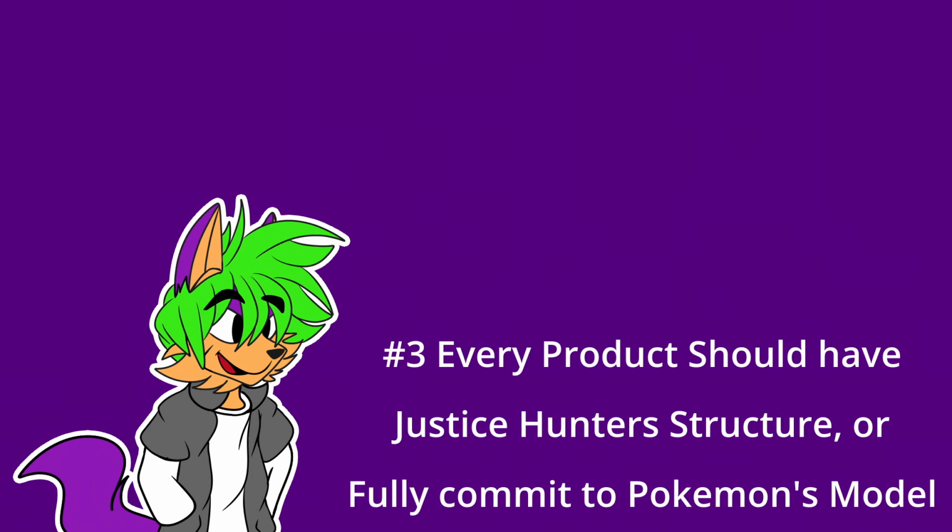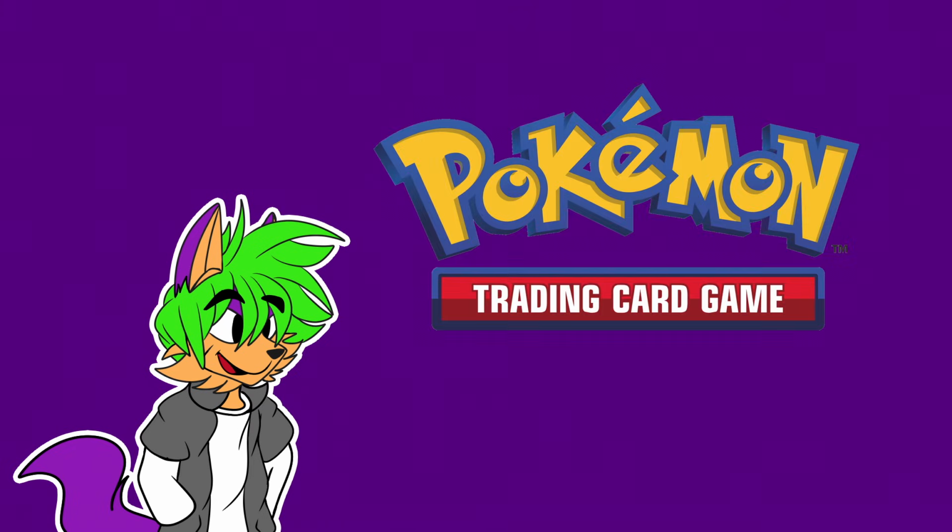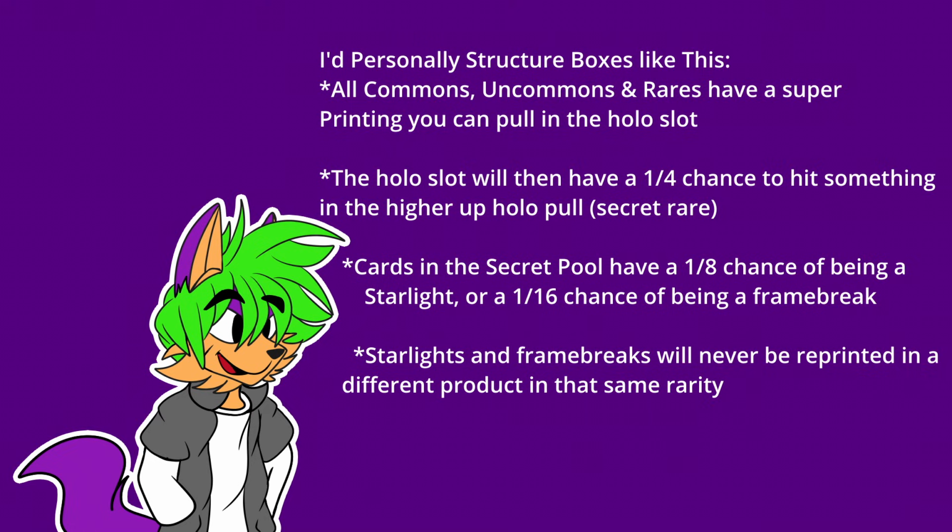Number 3, every product should be structured either just like Justice Hunters or fully adopt Pokemon's model. Pokemon has shown us the structure that works the best. Every card that's a staple should both come as a non-holo and have a basic holo within the set. And then you have a select curated list of cards that either have a chance of being Secret, Starlight, or the new Frame Break rarity.